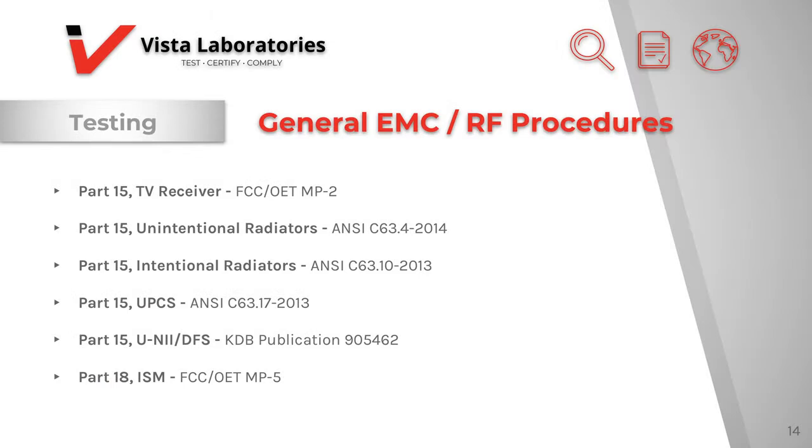For general EMC and RF measurement procedures, we have the measurement of UHF noise figures of TV for FCC Rule Part 15 for TV receivers. For Part 15B unintentional radiators, the procedure is ANSI C63.4, the methods of measurement of radio noise emission from low voltage electrical and electronic equipment in the range of 9 kHz to 40 GHz. Part 15C for intentional radiators follows C63.10, procedures for compliance testing of unlicensed wireless devices.